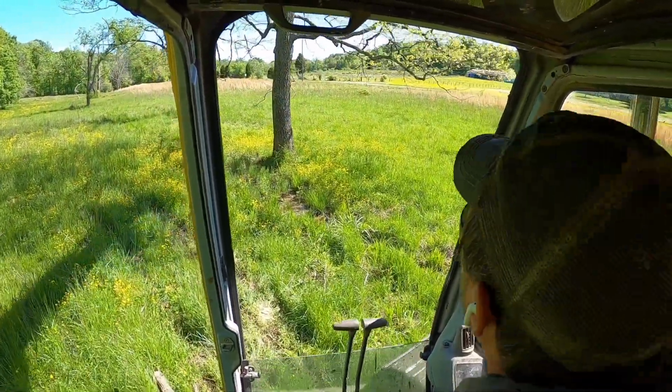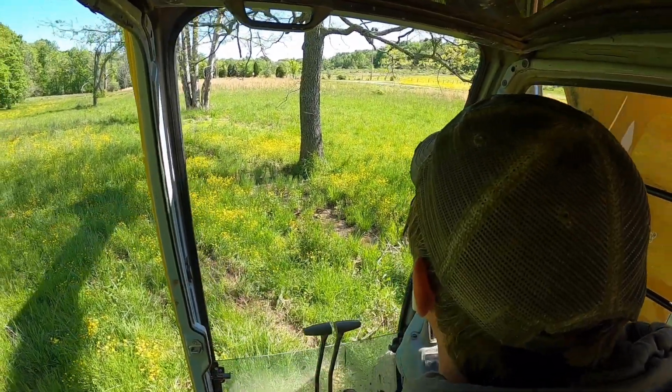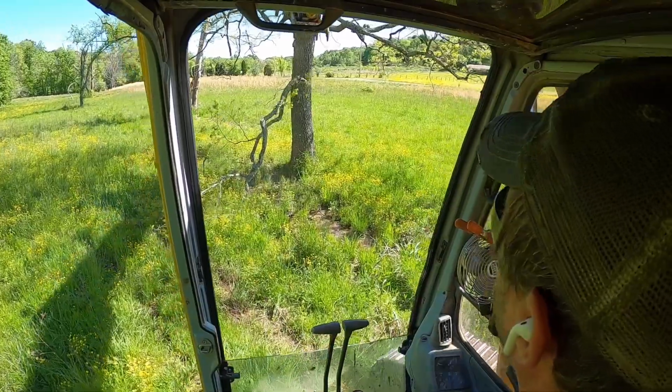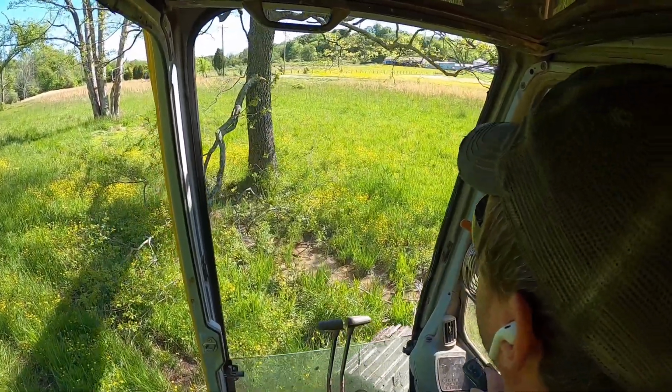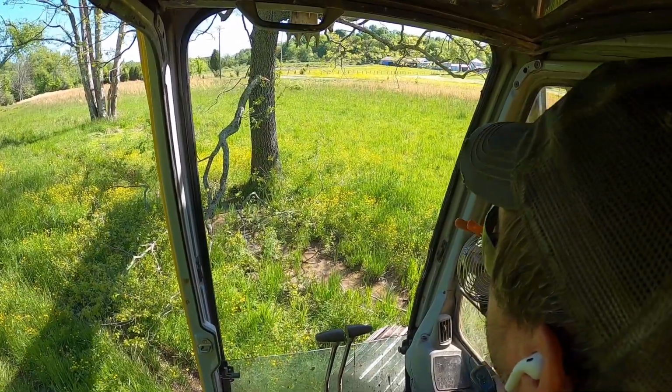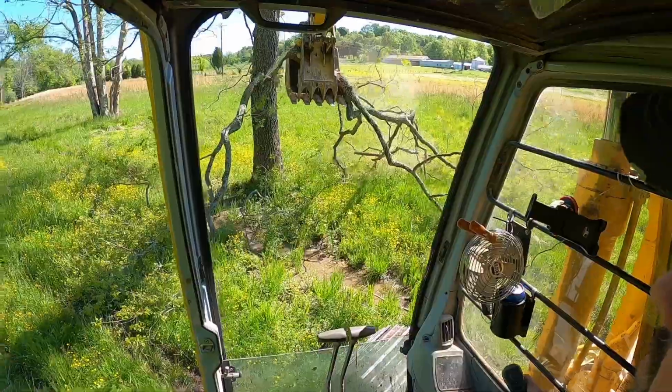A few limbs out of this thing so they don't end up getting the hydraulic hose. Save us some trouble here later. I have no idea what type of tree that is.